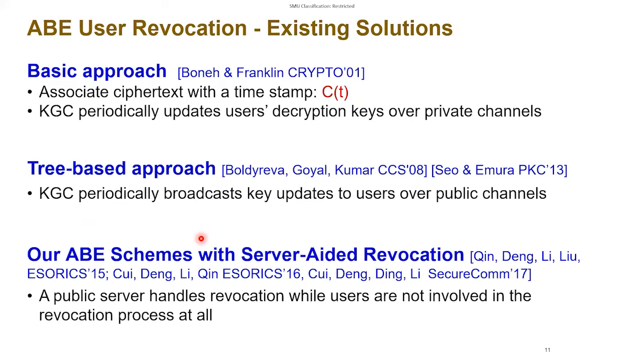Well, on user revocation, in the literature there are a lot of existing solutions, but basically those solutions can be divided into three categories. The basic solution was proposed in 2001. The solution is to divide your time into different intervals. For example, a day is an interval, and associate ciphertext with a timestamp. So this T is the time interval, right?